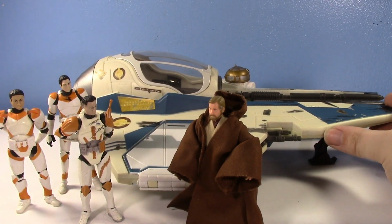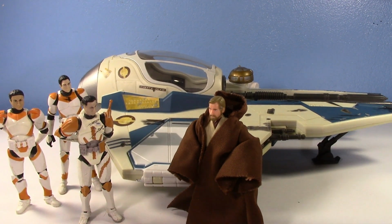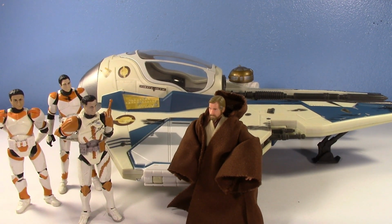I might have gotten the direction of the ship wrong. What are you gonna do, sue me? But yeah, that's nice. I can't wait to get this in a diorama someday. That diorama is gonna be so ambitious. I hope I can pull it off. But yeah, there we go.